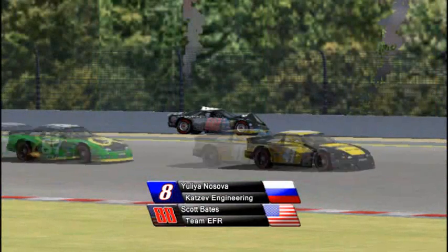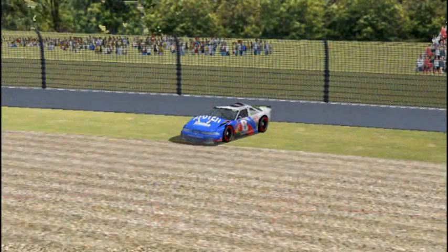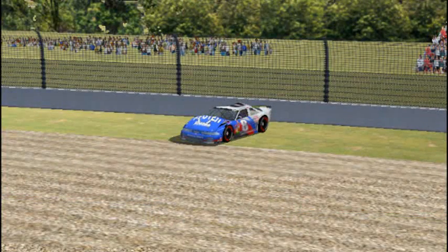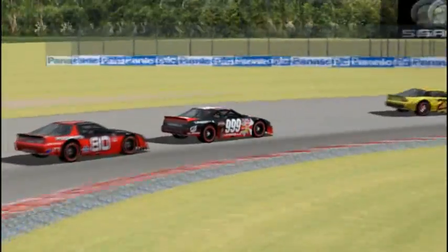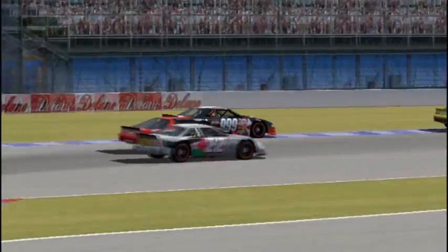Sova and Bates are able to get out of their cars. There's what's left of the 88 car. Sova in the 8 car, they both got out of their cars. They were taken to the care center, but both were, thankfully, not injured in that rather massive shunt they had over there.